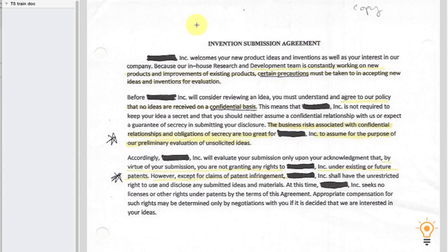Here's another submission agreement that I got. And again, they come right out and say it. The business risk associated with confidential relationships and obligations of secrecy are too great for such and such a company to assume for the purpose of our preliminary evaluation of unsolicited ideas. This here, preliminary evaluation of unsolicited ideas, that's the crux of the submission process, is getting your product into the company for them to review it.